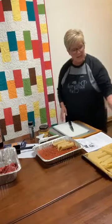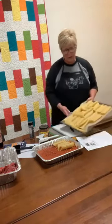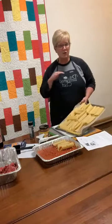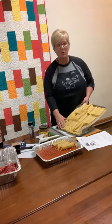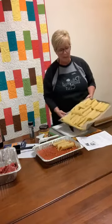So I just used manicotti noodles and I boiled them just for the 7 minutes. Don't overboil these if you're going to do a stuffed shell recipe. And then I laid them out on parchment paper to cool so I would be able to work with them.